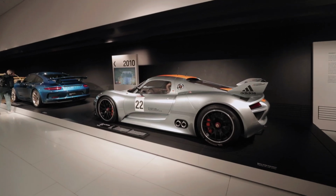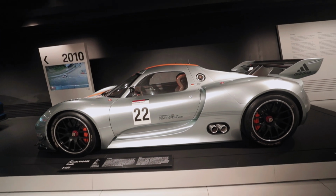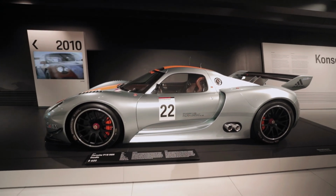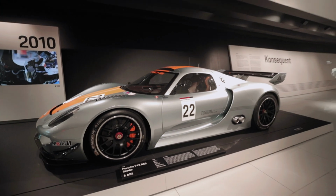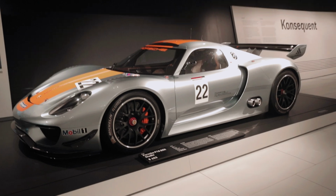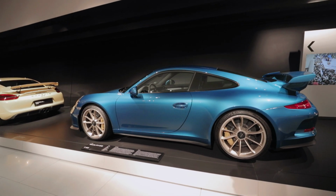Got a Porsche 918 RSR Studio. Another unicorn of a car. I know I'm saying that a lot in this video, but guys, like these cars, this is really one of the few places on earth where you will see this many rare Porsches in one single place. This thing is unbelievably fast and unbelievably stunning. And it's actually an EV as well. Got the plain Jane GT3.